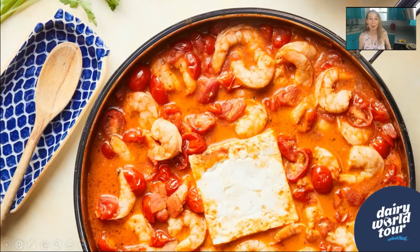All right, so for this first dip, this is a recipe from my book. It is tomatoes and shrimp cooked together, and then you add a big block of feta, and then you scoop everything up with a piece of pita bread. But it's very similar to the Greek dish called briam, which is very, very traditional. And that is sort of a Greek ratatouille. So it's tomatoes and peppers and zucchini. And then it has also, like I said earlier, Greeks eat a lot of potatoes.